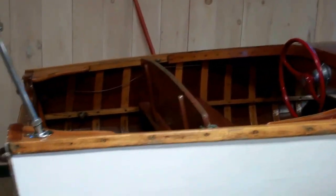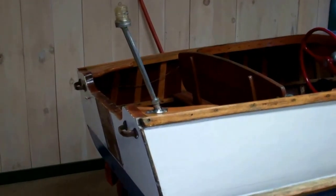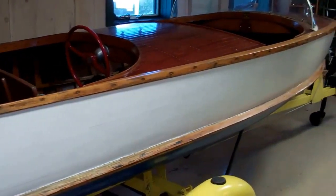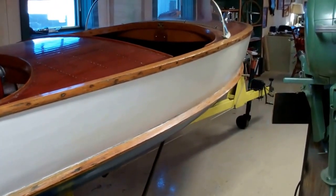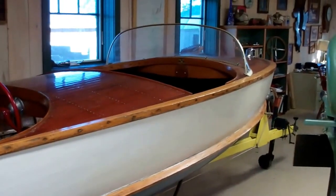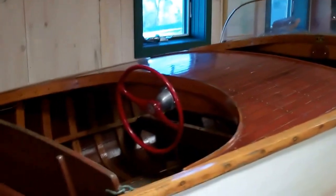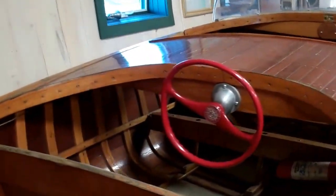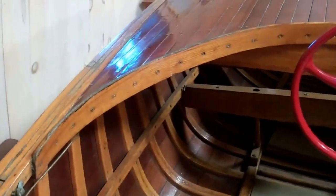So we will be restoring her. I think we will continue the white topsides, and I'm not sure we'll leave the bottom paint blue. I'm more partial to a deep forest green, but we'll do some research and see what is typical for this boat. And then she'll be ready to be somebody else's.